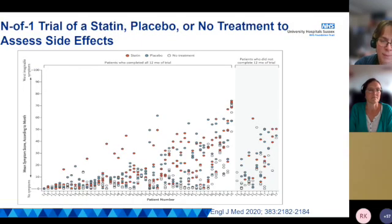So statin intolerance is a big problem, and in most cases probably not actually real. It's more about perception. So this is an N of 1 trial, but if anyone's interested in reading it, it's from the New England Journal of Medicine. Basically you had people randomized to the statin, a placebo, or no treatment, and they all had different randomized schedules, and then they had to write down their side effects. Basically it's looking for the nocebo effect.